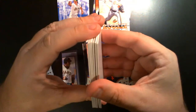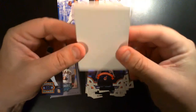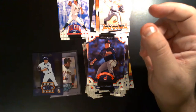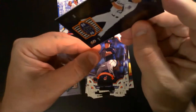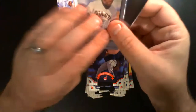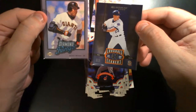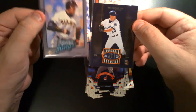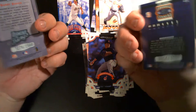All right, we got six dummy cards. First person to claim them in the comments if you want them. Otherwise, they're going in the trash. So that was a little stingy overall, but we did get two inserts: Diamond Kings Bonds, and Long Ball Leaders Phil Nevin. Bonds is number 2,500, Nevin's is number 1,000.